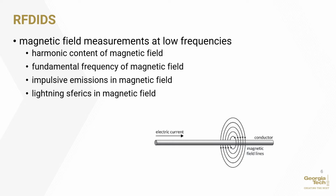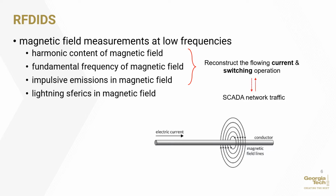They are the harmonic content of the magnetic field, the fundamental frequency of the magnetic field, which is usually 60 Hz, the impulsive emission in the magnetic field, and the lightning spherics in the magnetic field. The first 3 quantities will be used to reconstruct the flowing current and switching operations in substations. Then, they will be compared to the SCADA network traffic. If any difference is found between the SCADA measurements and the RFD IDS measurements, for example, the current amplitude measured by the SCADA system and the current reconstructed by the RFD IDS is different, it means false data has been injected into the SCADA system.